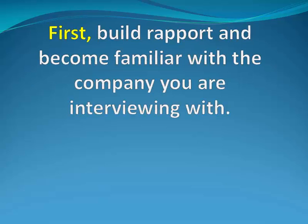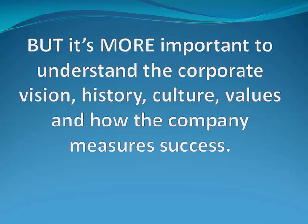Now, the first thing you want to do is build rapport and become familiar with the company that you're interviewing with. Although knowing the composition of the corporate assets, the amount of debt, approximate size, and the organization, and all that other statistical data is important, it's more important to understand the corporate vision, the history, the culture, their values, and how that company measures success. In other words, you need to know where the company is today in its market, where it came from, how it got there, and where it wants to be in the future.